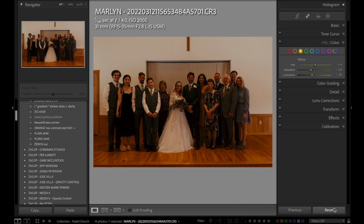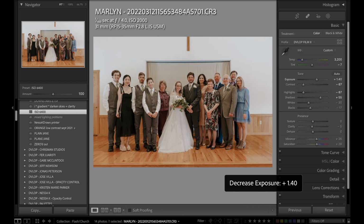This is a situation where I think I would have shot it differently. I would have shot it with bounce flash, but this is the before. And this is the after. I think if you wanted to, you could bring down the exposure just a little bit, but this is ultimately how I would have taken this image if, say, a second shooter had shot it and I didn't have control over it. This is how I would have edited it.